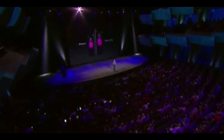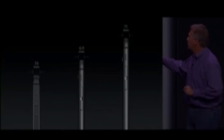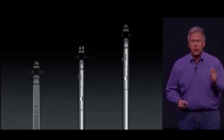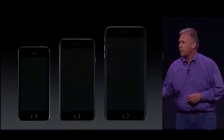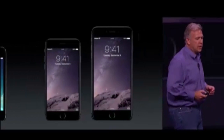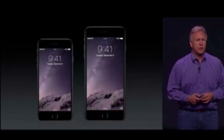I am honored to represent the whole team to be the one to tell you about these incredible new iPhones. 6.9mm thing compared to 7.6 for the iPhone 5s, and 7.1 for the 6 Plus, both thinner than any phones we've ever made. That took an incredible amount of engineering. Stunning displays, larger, more pixels, but thinner than ever before. And they are incredible at imaging all your content.